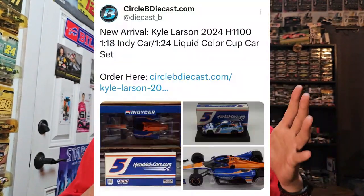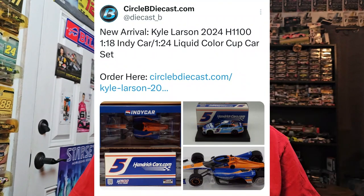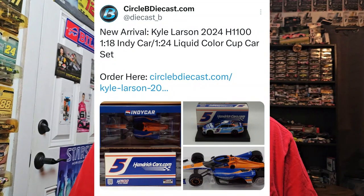So with all those introductions out of the way, let's go ahead and talk about what kind of diecast we're going to be getting for this season of IndyCar, and we might as well start off with the team that I think a lot of people are going to be looking forward to talk about, and you can actually pick up this diecast right now. We're going to be talking about the Arrow McLaren IndyCar team.